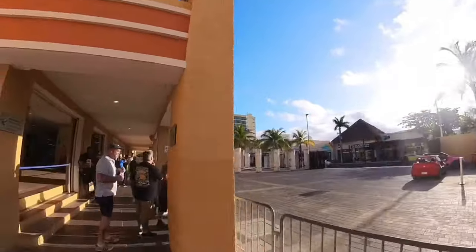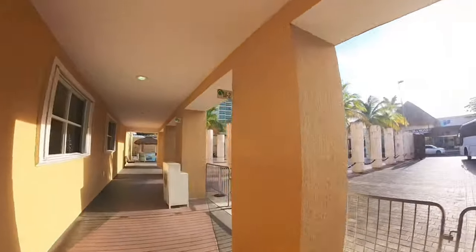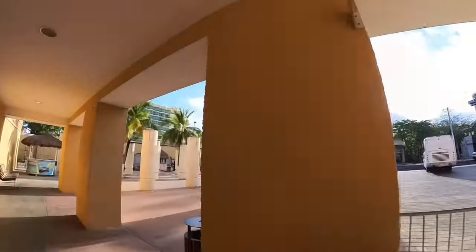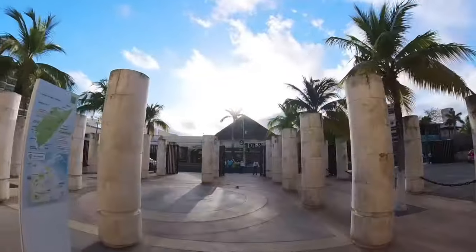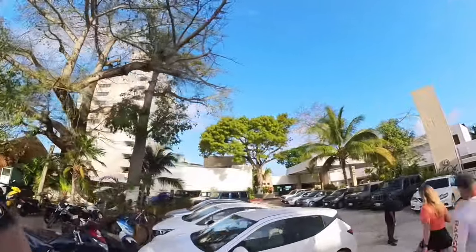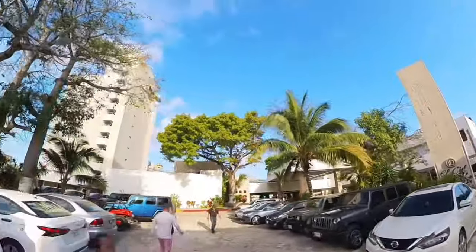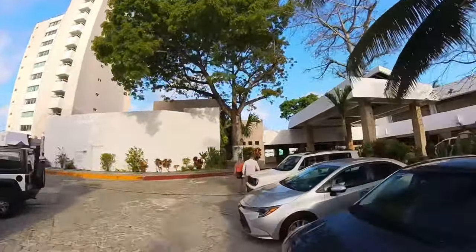Now, once you pass all of these taxis and vendors, you are pretty much there. You're gonna go through these columns here. You're gonna make a left on the main street. And just a few steps, once you step out of here, you are gonna see the entrance to El Cid. Now, just a word of caution, the sidewalks and driveway aren't paved or are uneven, so be very careful when you're walking to the main entrance, but you're right there.